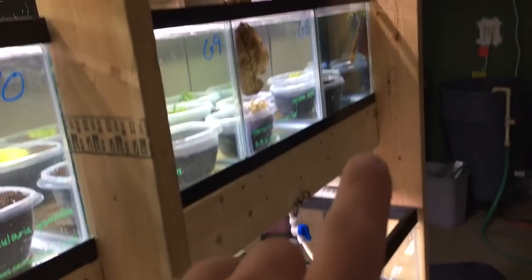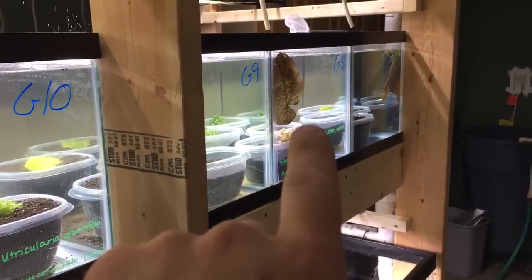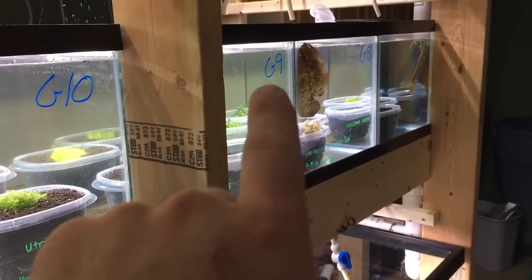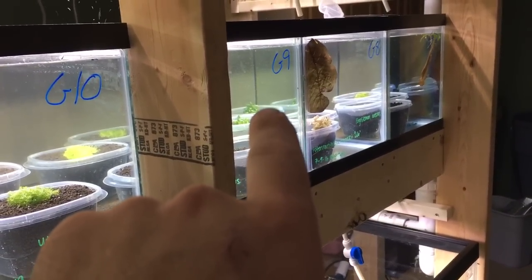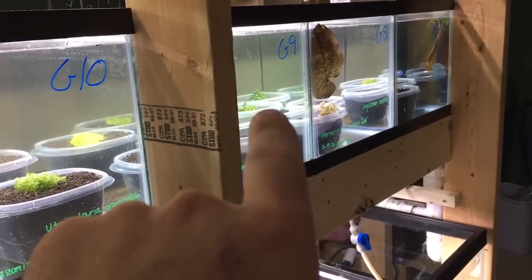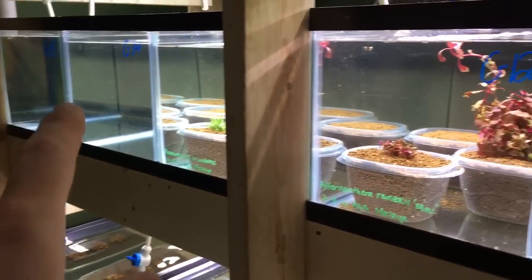And then in these tanks, I got the high grade crystal blacks in there, high grade crystal reds are going in here. And then I'm gonna do low grade crystal reds in G9. And by low grade, I just mean like super reds. That's what I'm really excited for. And then these 6 are gonna be Taiwan Bee tanks.